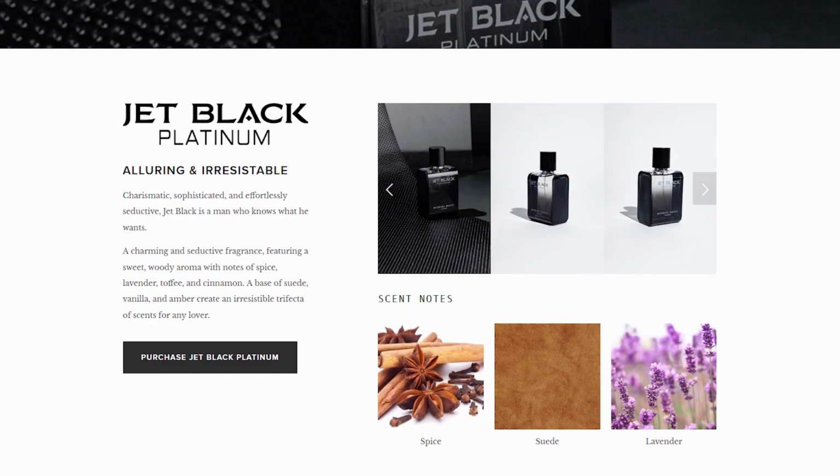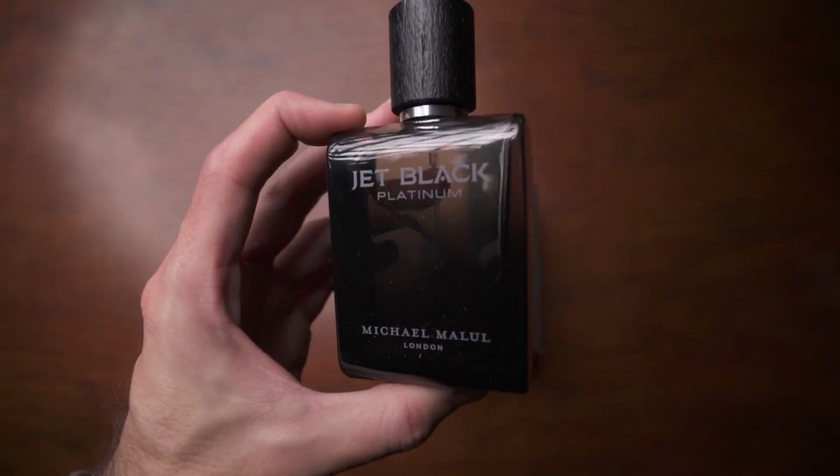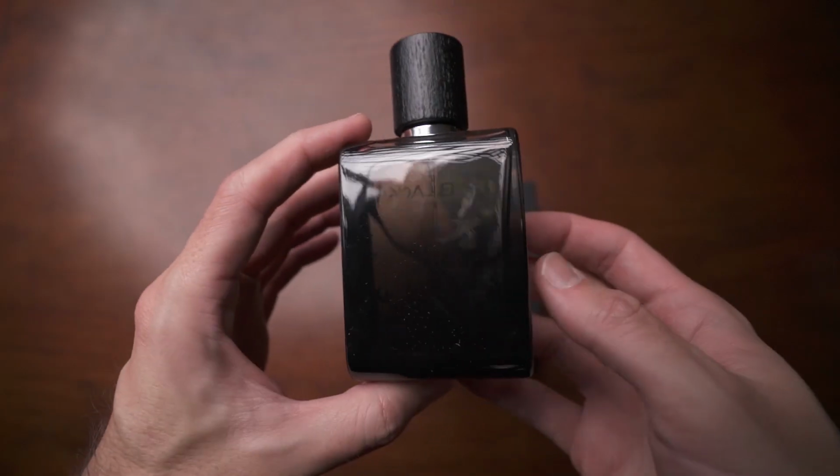Next from the Jet Black collection is Jet Black Platinum. And this one is probably my personal favorite from the Jet Black line. It's one of those fragrances where I can smell each note individually. It's really cool. It's a rich gourmand-ish type of scent with cinnamon and toffee and vanilla.